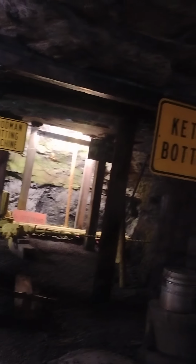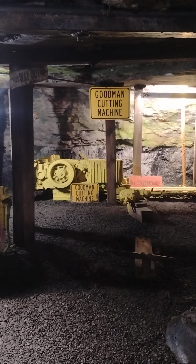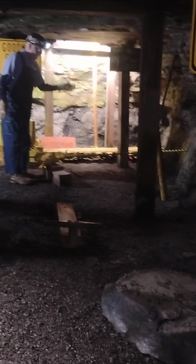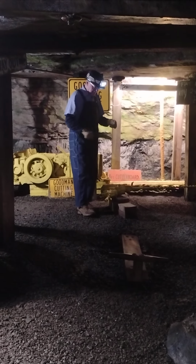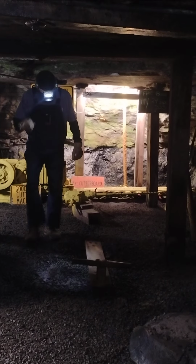Roof bolter. Kettle bottoms. Good big cutting machine. All right. Side. The sharp bits on it. They turn it on. They can do that undercut real quick. No more laying on their side. That breast auger, now they got a hydraulic drill. So things are starting to get better.